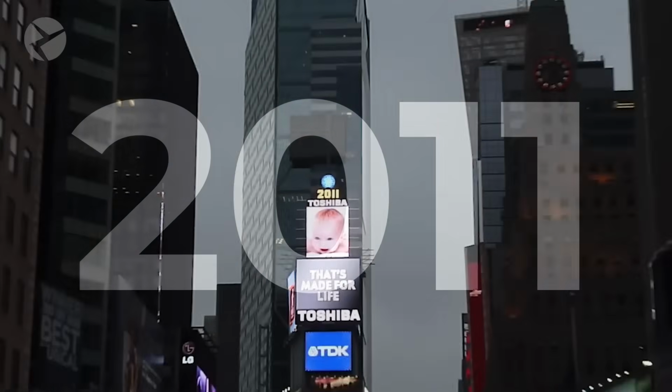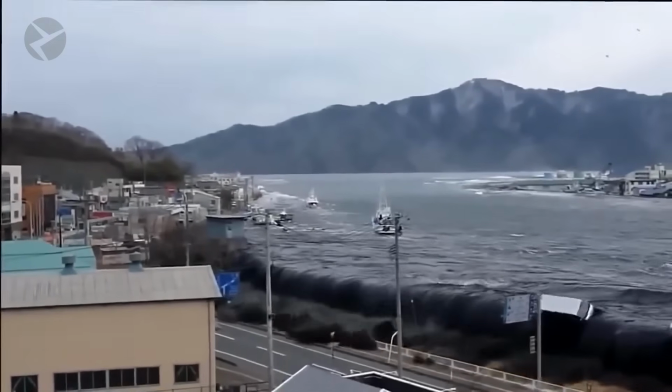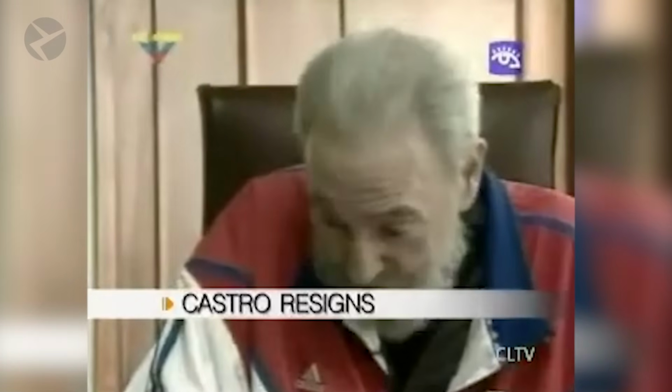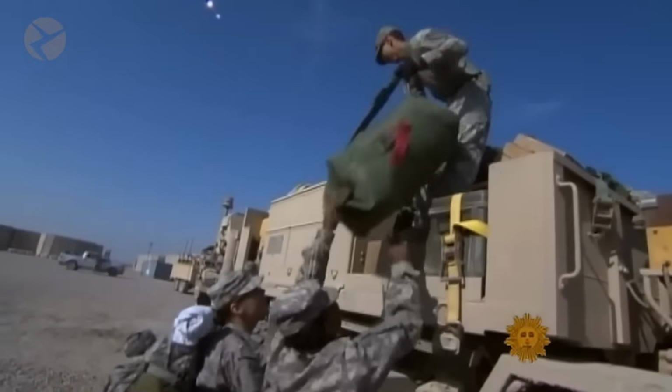2011. Beyond astonishingly being 13 years ago, nuclear disaster struck the Fukushima plant due to an earthquake and tsunami. Bin Laden and Gaddafi are killed. Game of Thrones premieres. Castro resigns. Terror attacks in Norway. England riots. Steve Jobs passes away. And the last US troops pull out of Iraq.